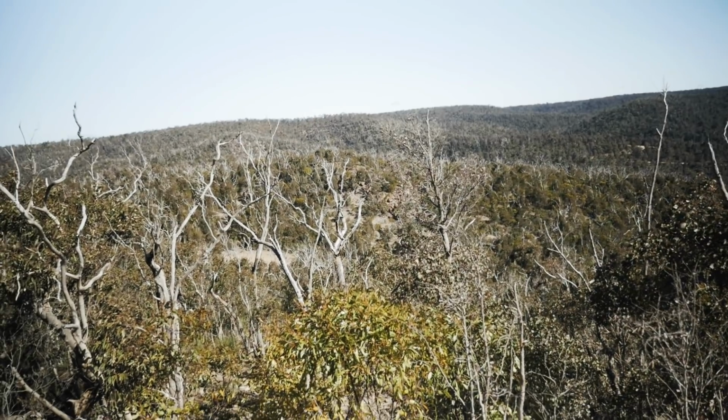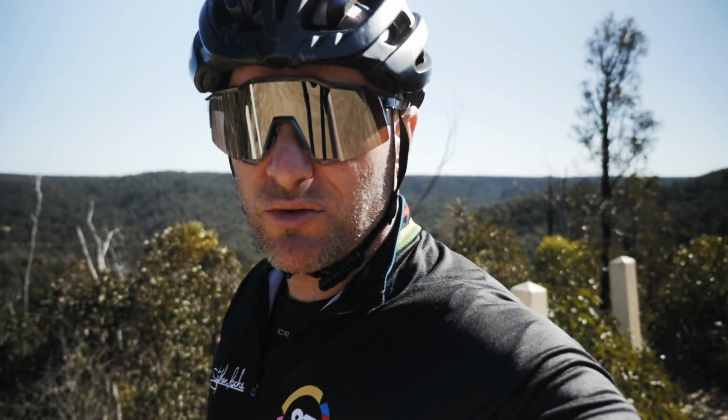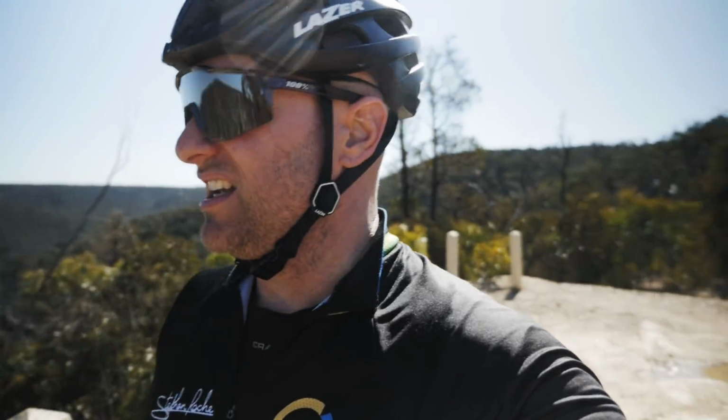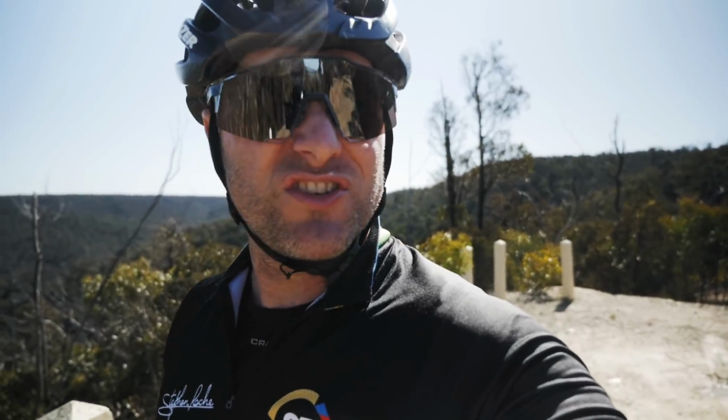Beautiful view, beautiful day. More and more people are getting off-road these days with adventure riding. You've got events like the Race to the Rock, and events like this, Gravel Grit. I'm doing this ride, but I'm not a massive fan of gravel. But once you're actually out here, all you can hear is the birds.